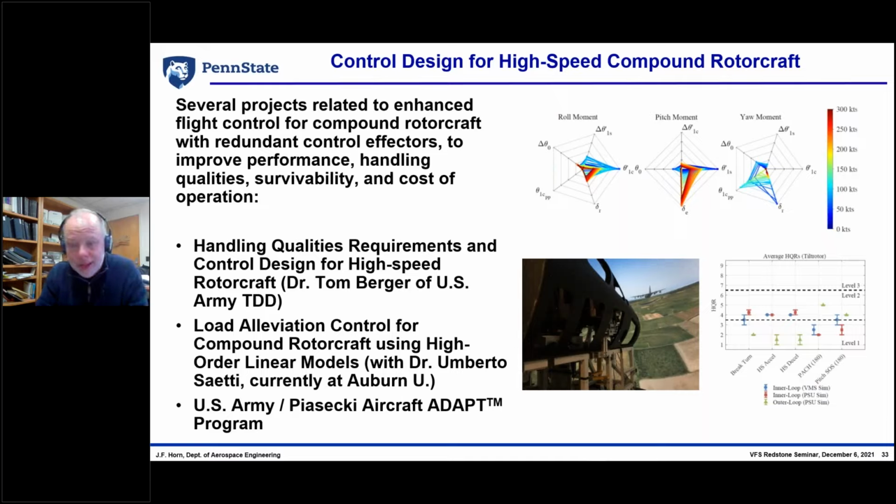He did this both at the VMS out at NASA as well as in our sim, and showed what the benefits were for adding outer loops on some of these controllers, a couple of different configurations within those as well. Load alleviating control, student Umberto, who's actually down there in Alabama now at Auburn, did some very nice work looking at high order linear models derived using harmonic decomposition so that we can incorporate rotating system type loads in our control synthesis.